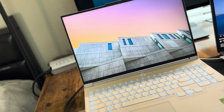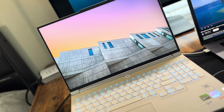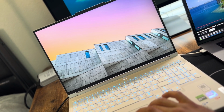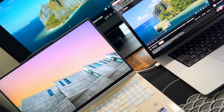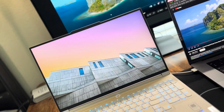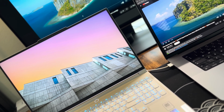So guys, let's compare it with the MacBook sound quality. The winner is obvious, the MacBook Pro. In terms of quality, it's just okay sound, nothing special here.